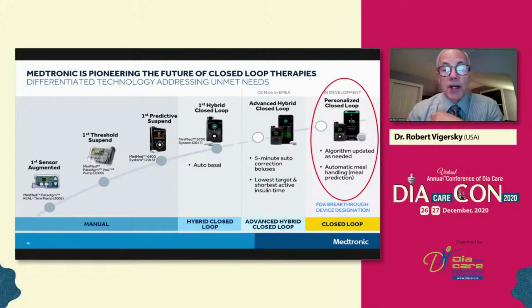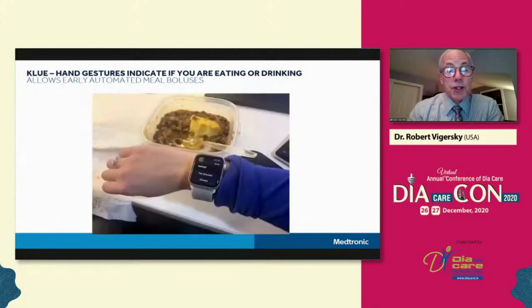There's also automated meal handling, which is meal prediction. And this device has received breakthrough device designation from the US FDA. One of the ways the meal prediction is going to be verified is with the use of a motion algorithm incorporated into a smartwatch. So each of us has gestures that denote when we're beginning to eat and how quickly and how much we're eating. And this will be incorporated into the algorithm, so meal bolus insulin can be started and stopped appropriately.